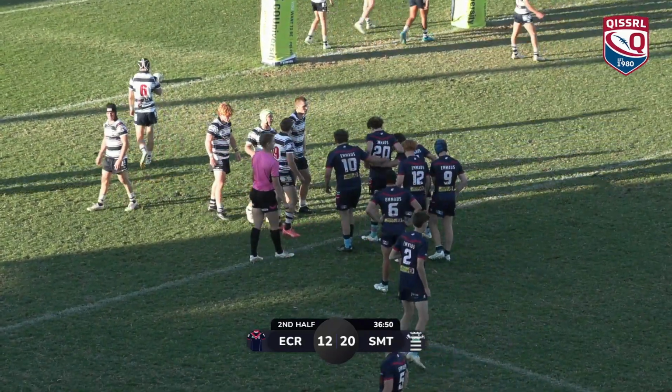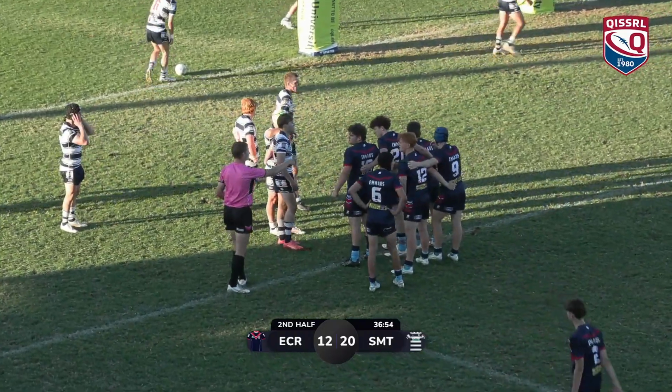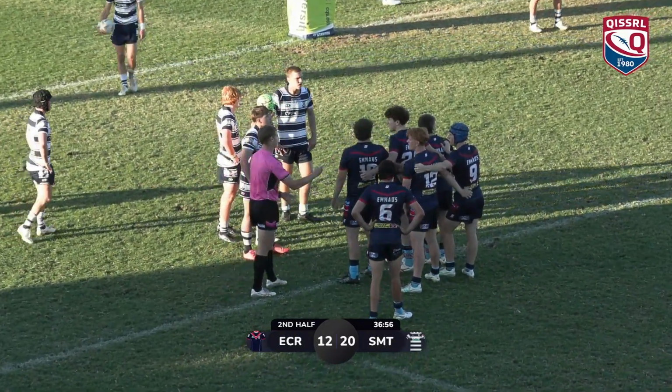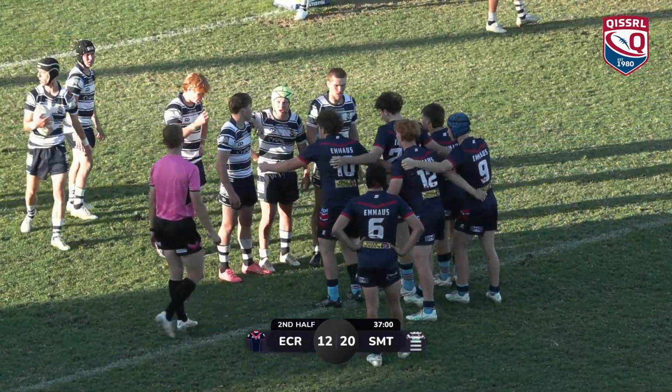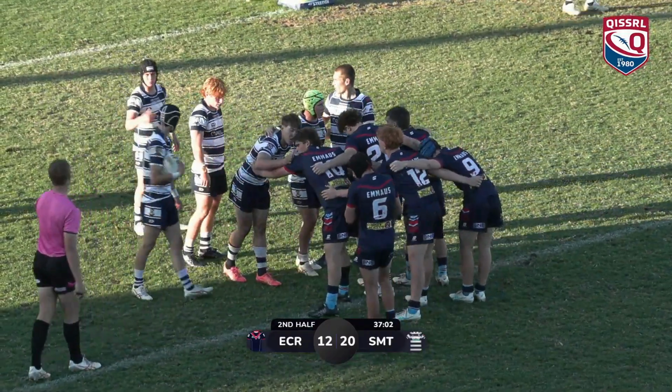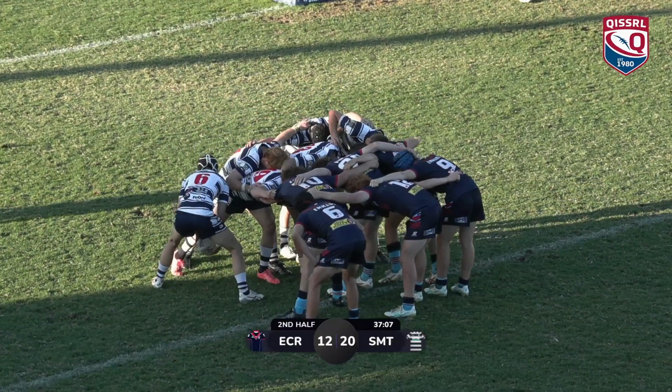They'll come away with the competition points, 20 points to 12. St Mary's will take all their time. The players have packed the scrum, assuming the clock will stop. Of course, they've got there, but not a Confro. We keep the clock rolling. Still a good habit to get into.